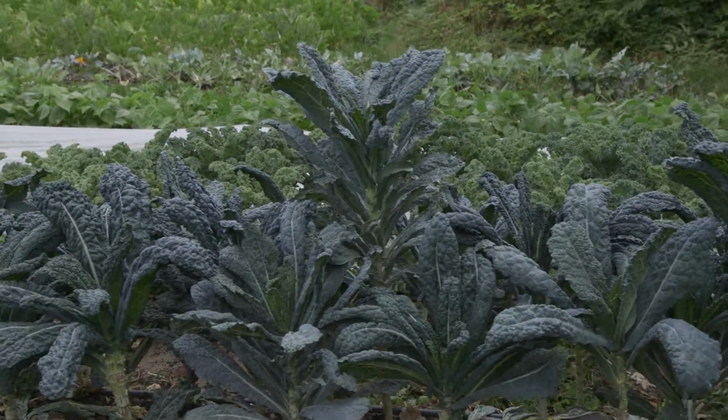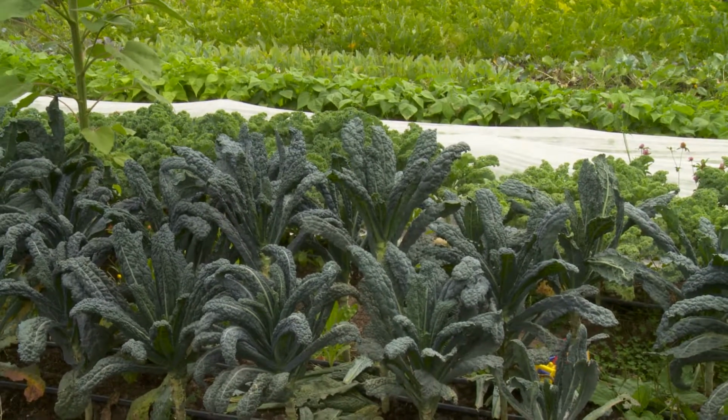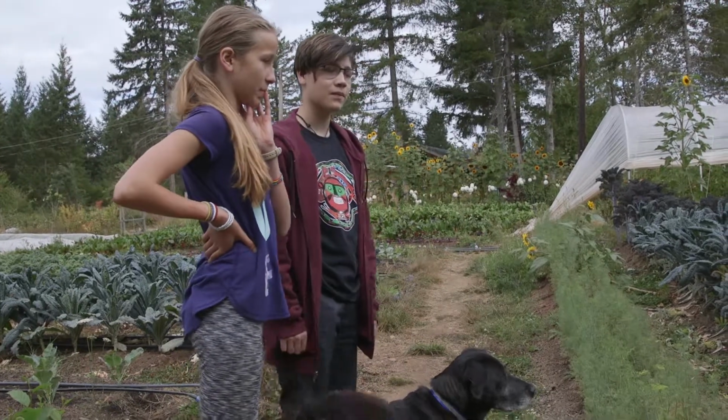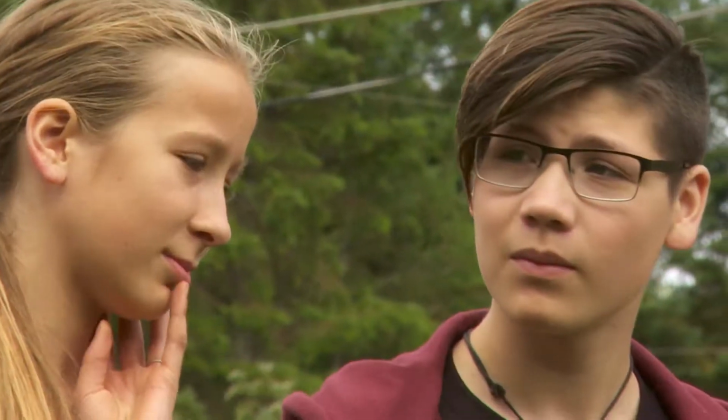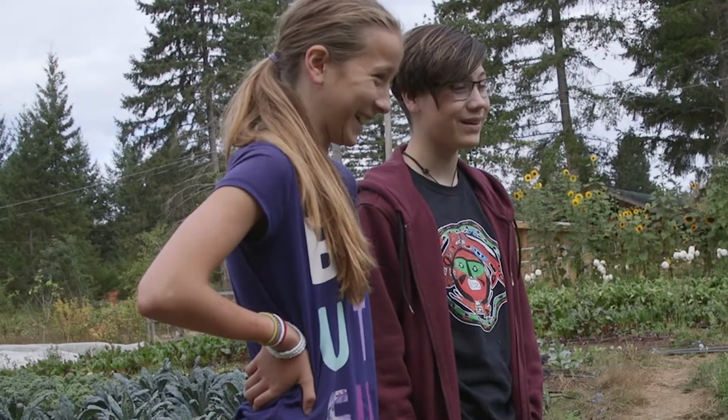There's really a lot of kale. We have that in our garden, and then the second row, the green, and at the end of that row, there's the green kale, and we have that too. But the blue, I haven't really seen before. Yeah. I love kale. Yeah, me too.